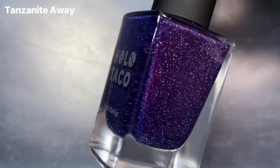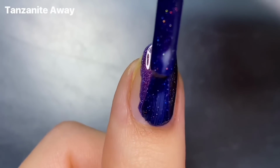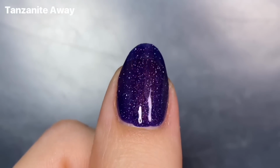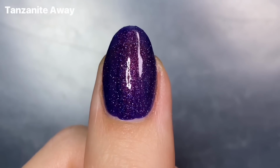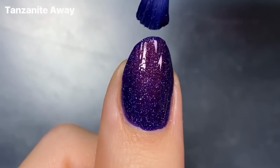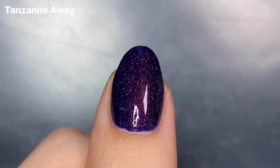And last but certainly not least, we have Tanzanite Away, a Tanzanite-inspired shimmer with an indigo jelly base, red magenta micro shimmer, scattered hollow, and blue reflective glitter. I really like this one, which might not be a surprise if you know me and my taste. These red shimmers in purpley bases are just so stunning to me. And this one was super pigmented too, definitely the closest to being a 1-coater out of the 12, but I still would recommend doing 2 coats, and I can't imagine anybody really needing a 3rd for this shade.